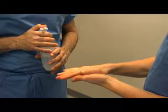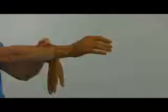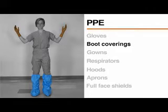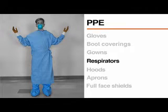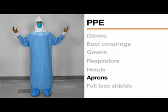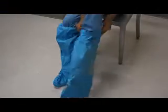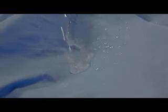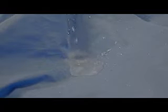Protection against Ebola includes standard, contact, and droplet precautions. PPE for Ebola includes gloves, boot coverings, gowns, respirators, hoods, aprons, and full face shields. Disposable medical gloves with extended cuffs should be used. Two pairs of gloves should be worn for an additional layer of protection. Boot coverings also should be disposable, covering up to the mid-calf. Gowns should be fluid resistant or impermeable, depending on the patient and circumstances presented. These recommendations may be updated as guidance decisions change.